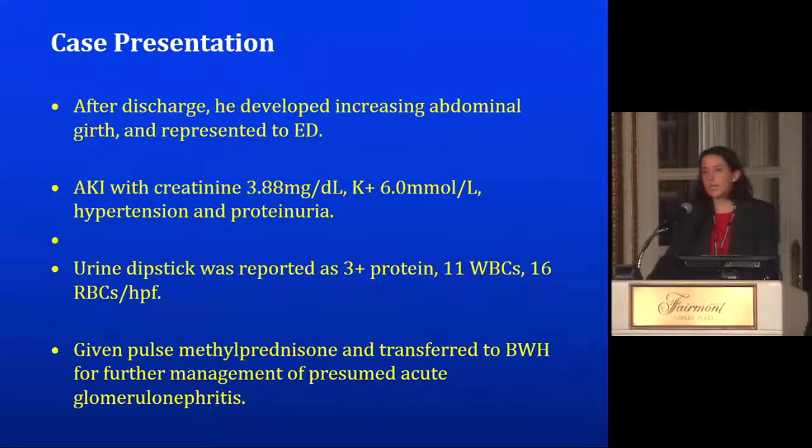There was concern that he had a rapidly progressive GN at this point, so he was given pulse methylprednisone. He was given 250 milligrams by 3, and then was transferred to the Brigham for further management.